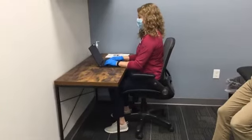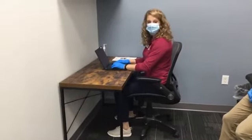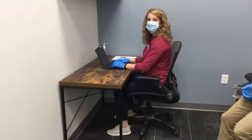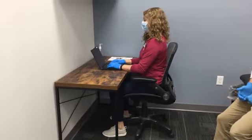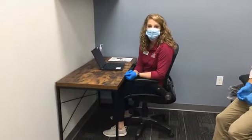And then as far as your feet on the floor, just like Chris mentioned before, to avoid putting extra strain on your leg muscles. So that's going to be the proper posture, in addition to making all those changes to your desk like he mentioned.